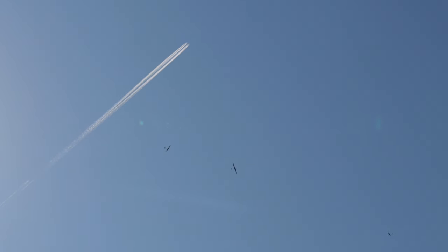Then there is an A380, I think, up there. So since the airspace to the north is closed, all the Asia bound flights are now crossing over here. We've seen plenty of interesting traffic.